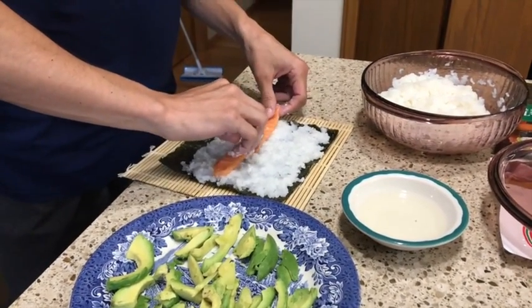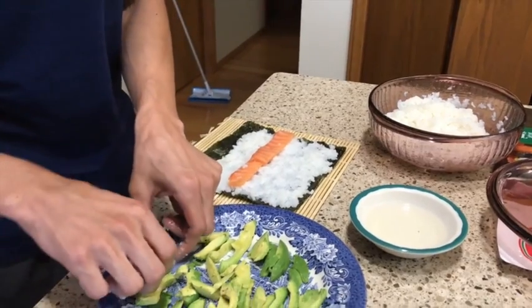Carlos doesn't like his sushi with wasabi. He only likes soy sauce, and I love wasabi.